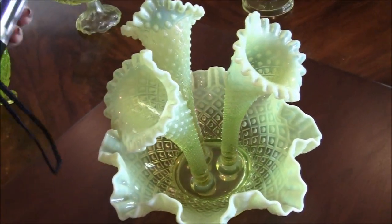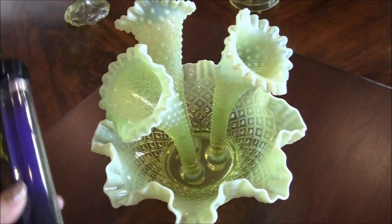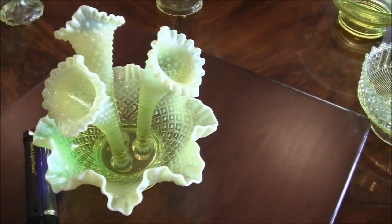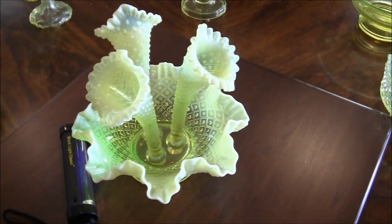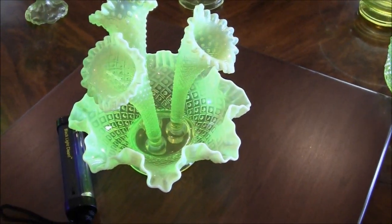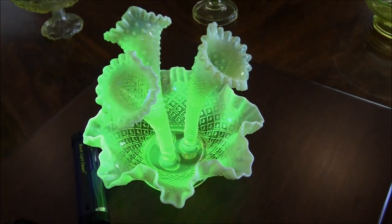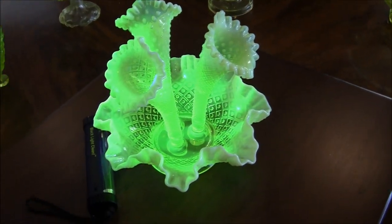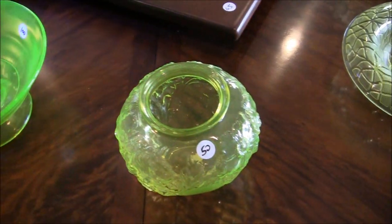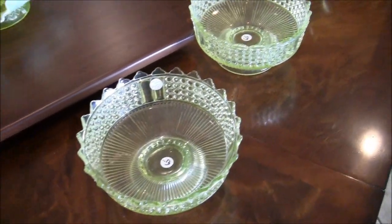Let me see if I can turn this on. I don't see that it works. Okay. That is beautiful, but I want him to turn the light on to this, because look how gorgeous this is. Isn't that beautiful? Oh my God. Oh my heavens, Vaseline glass? Look at the assortment of Vaseline glass they have here. Can you believe this? And all you do is shine the light and it comes alive. It's amazing stuff.